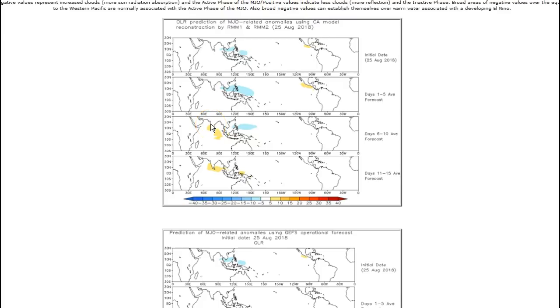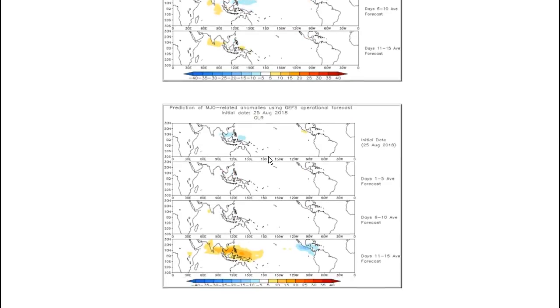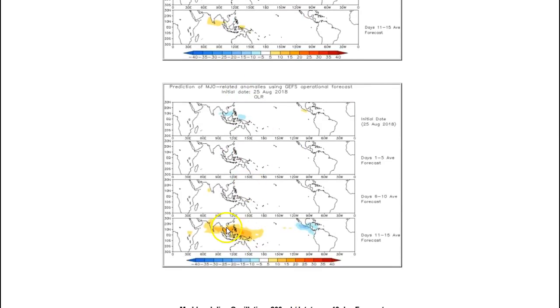We can look at outgoing long-wave radiation charts too. These go out 2 weeks, and you look here and the blues are basically the active phase of the MJO, less sunlight reflectivity off the ocean surface. That's what outgoing long-wave radiation measures. It means more clouds, and that typically means low pressure, which means the active phase of the MJO. So some sort of weak active phase of the MJO signal, though we know that's not really the case, but basically a neutral pattern, per the statistical model. The dynamic model says the same thing, maybe a tendency towards the inactive phase 2 weeks out, but I'm not going to believe a model 2 weeks out.